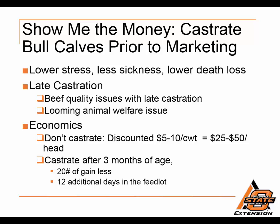And finally, but most importantly for you, from a cow-calf operator's perspective, bull calves are discounted at the sale barn, impacting the bottom line. Williams et al. in 2012 found that bull calves were discounted at $5.77 a hundredweight at feeder cattle auctions in Oklahoma in 2010. That's a revenue difference of $25 between a 500-pound bull calf and a 500-pound steer calf, conservatively speaking. Many other studies find similar discounts, typically in the $5 to $10 a hundredweight range.